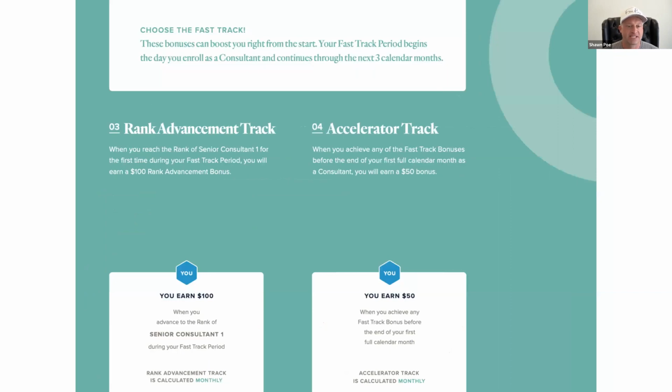We've got the rank advancement track. So when you hit the rank of senior consultant 1 during your fast track period, you're going to actually earn an extra $100 just for hitting that rank during your enrollment month plus 3. And then the accelerator track, you're going to receive an extra $50 on top of everything else if you hit one of the fast track bonuses.